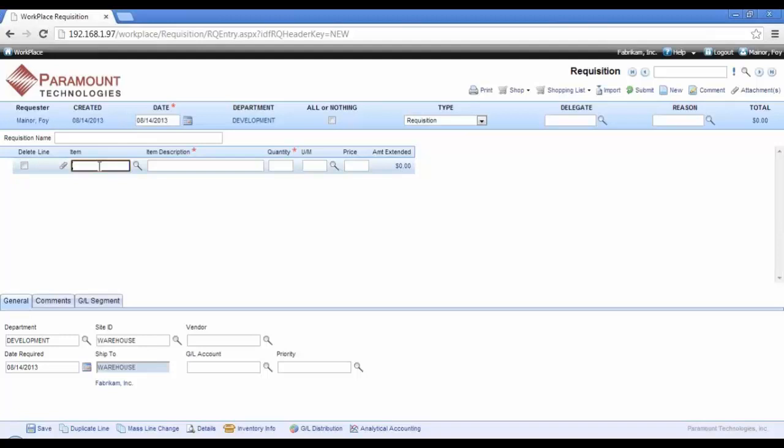Along with those lookups, you can also restrict and control the information that's available as well. So you can limit a user to only have access to certain items or vendors or GL accounts. That way they cannot accidentally make a selection that you don't want them to be making, and they also do not need to search through unnecessary information to find what it is that they're looking for.